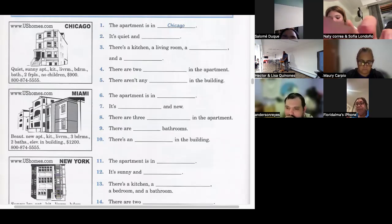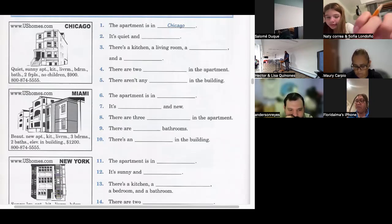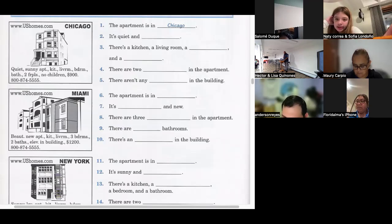Number 11. The apartment is in New York. It's sunny and large. 13. There's a kitchen, a living room, a bedroom, and a bathroom. 14. There are two air conditioners. Everybody repeat after me. Air conditioners. Number 15. The apartment is near a school. The apartment is in Dallas. It's large and quiet. Quiet. Good job, Sophia. Quiet.